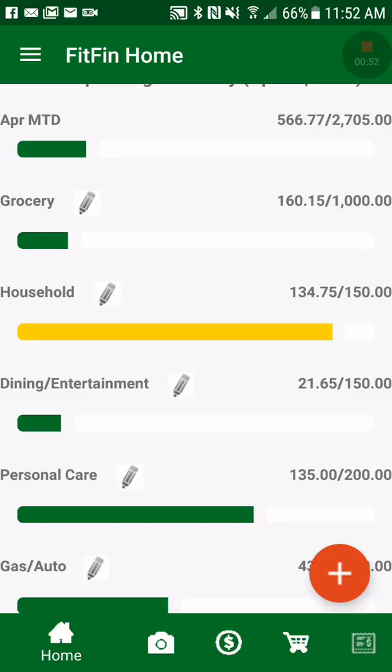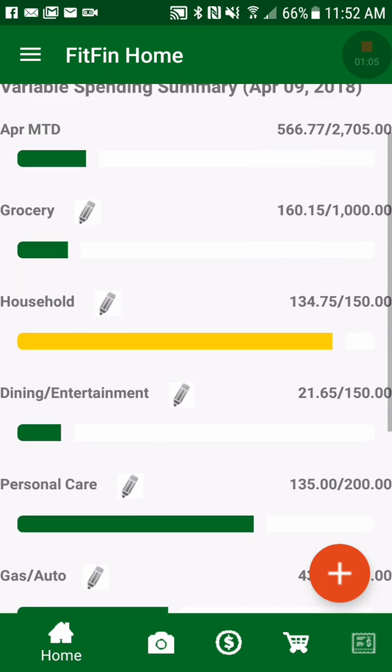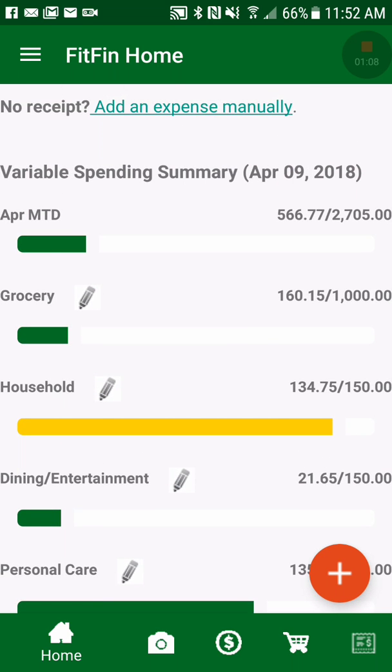You can also see that certain budgets are green and certain ones are yellow. The way it works, down at the bottom there's a legend. If I spend 75% or less of my budget, it's going to be green. And when I get to 75%, it turns yellow. And when I go over, it turns red. So it's a very visual way for me to see where I am, both top line and individually.